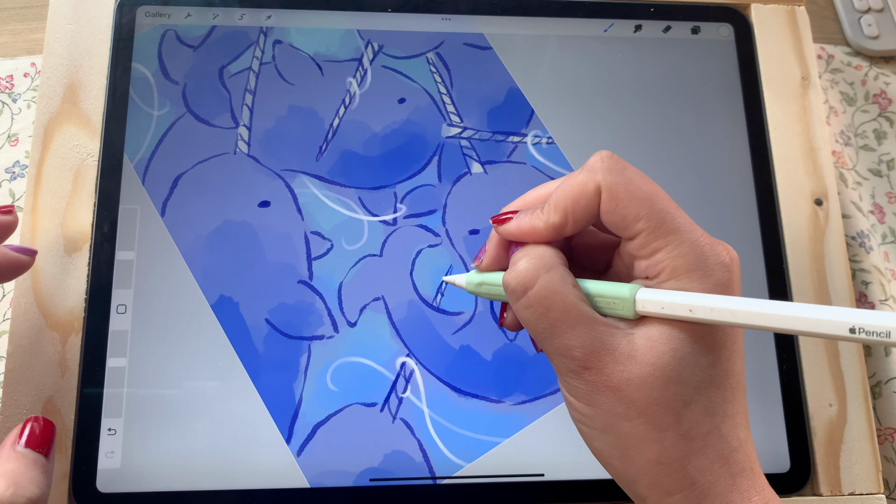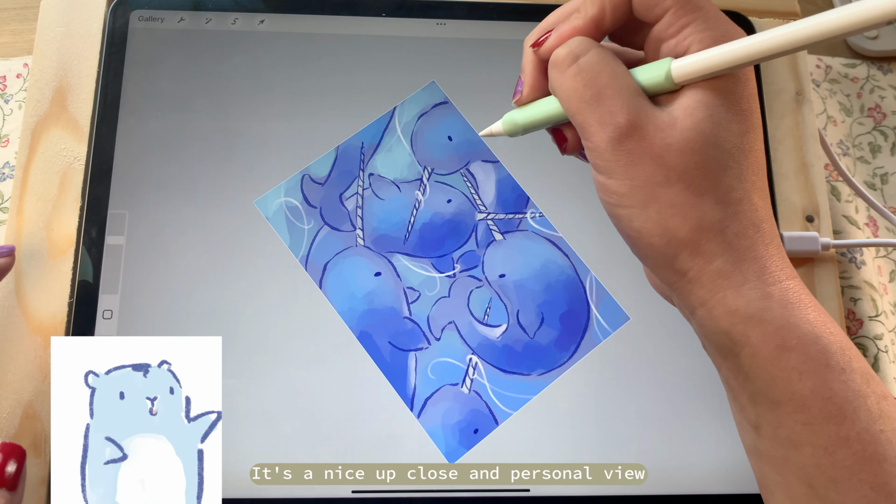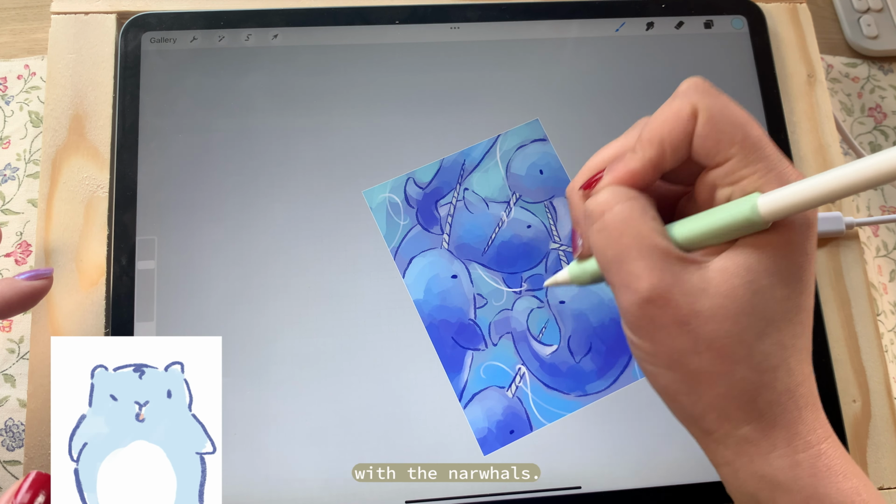Experimenting with different perspectives, including a top-down view, the chosen design was this underwater scene. It's a nice up close and personal view with the narwhals. It also provided an opportunity to play with depth.